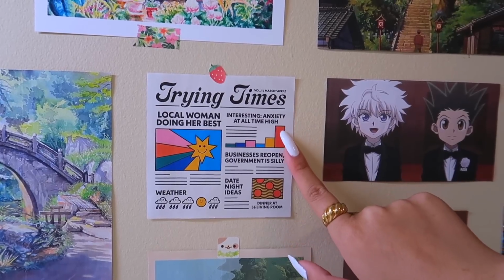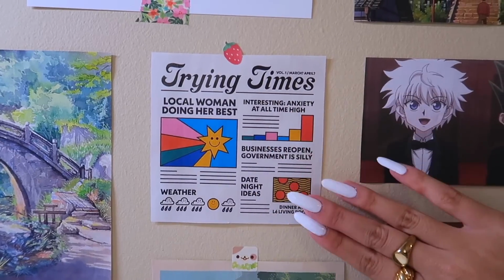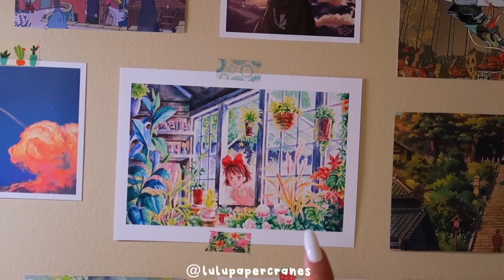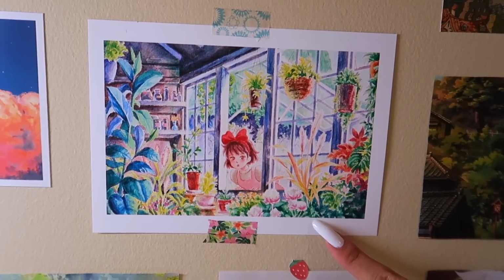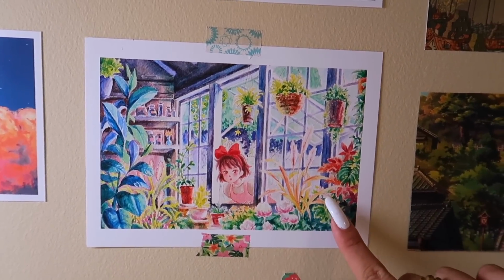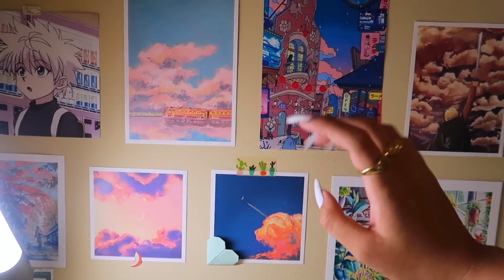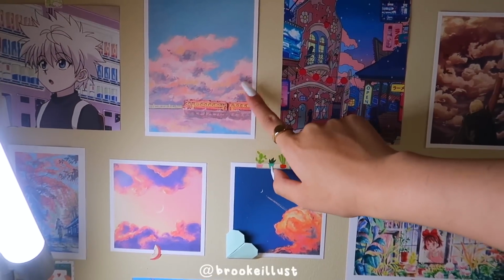This one's just a little graphic that I found off Pinterest. I really love this little print. I got it off of Pinterest, and I think it's so cute. And then I have my Lulu paper crane print. This is a print of her hand painting a screen cap from Kiki's Delivery Service, and it was done with watercolor. You can probably tell that these three prints are from the same artist, and they are. It is from Brook Illustrations.